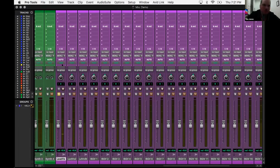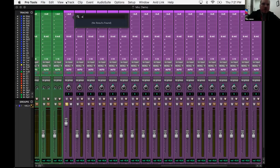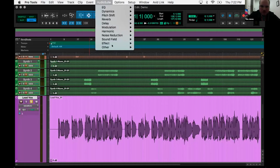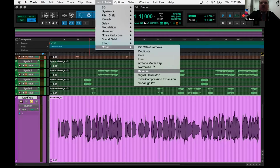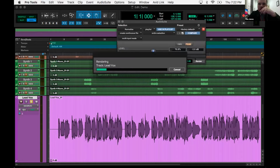So the vocal right now, it's fairly leveled out. Let's see. I didn't actually normalize that. I'm just going to bring the level up of this just a little bit just to help us out for this demo.